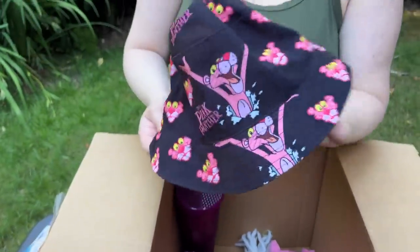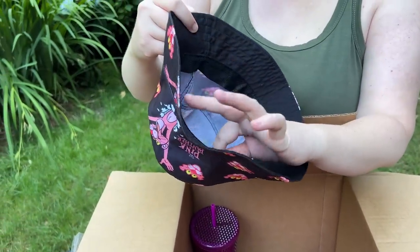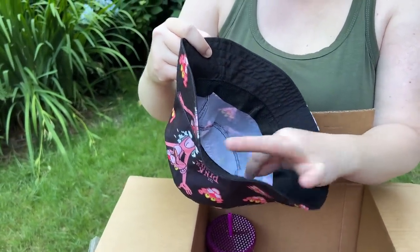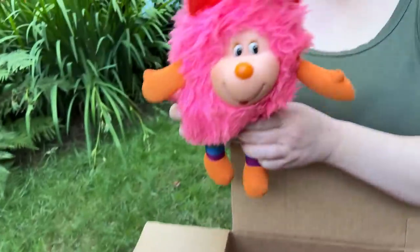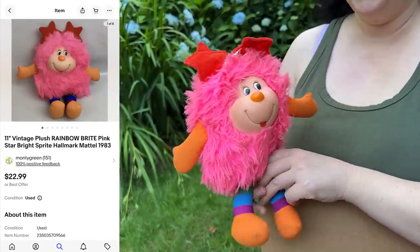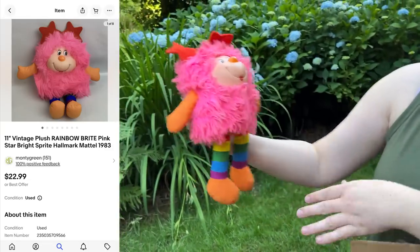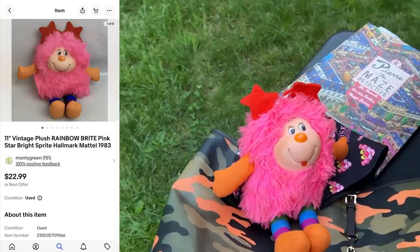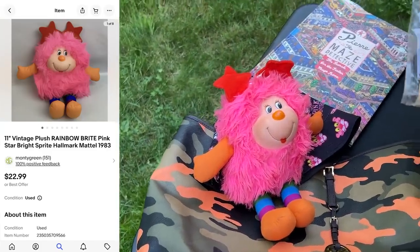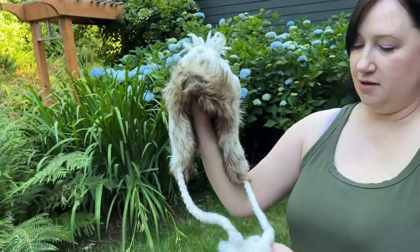I wasn't sure about the condition on the inside. It looks like maybe somebody really made it at home. No, I don't know. Oh, people were like, she got a Rainbow Brite Sprite. Does it squeak? Yeah, I sure did. I've never even seen one of those. Look at it. That's the ultimate. Is it ultra rare? I haven't looked it up yet. I've never seen but one like this. But this hat is adorable. It's American Eagle Outfitters.